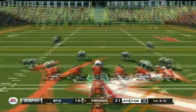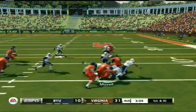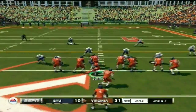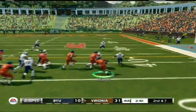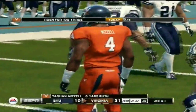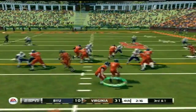And Tanner Mangum is sacked on the play, and that gives us the ball back with about 3 minutes to go, about effectively sealing up this game, getting us the big win. Like I said, unless something crazy happens here. Handing it off to Taquan Mazzell, getting 6 yards on the play, bringing up a big 3rd down and 1 with about 2 minutes to go.